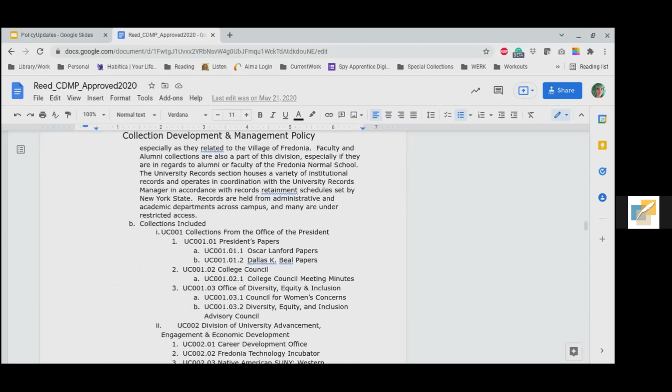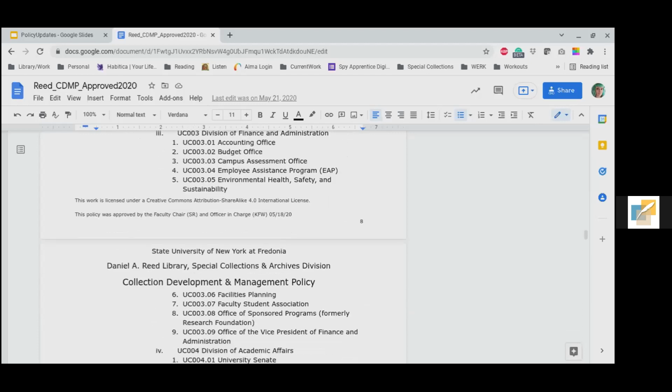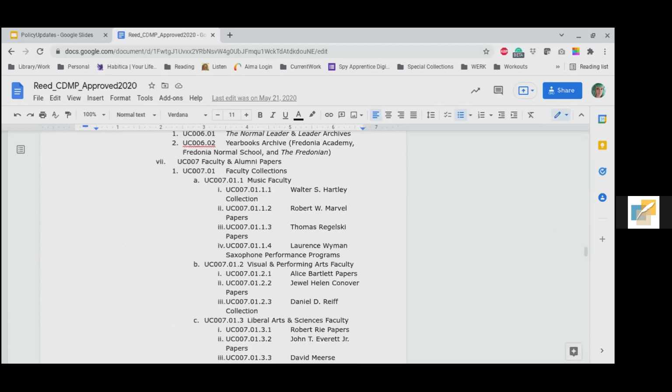And then also it helps assess gaps in our collection. Like we have our university collections, which is what this portion is. We can see what departments we're not collecting from. So I can reach out to those departments and say, hey, you're kind of lacking a presence in our archives. Is there a way that I can better represent your department in the history of our campus? So they help in that method.